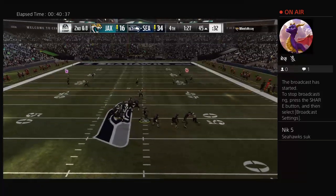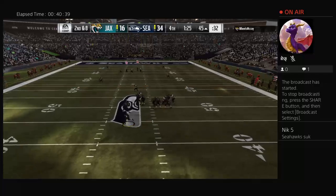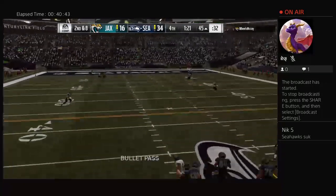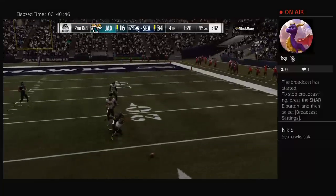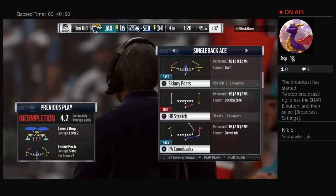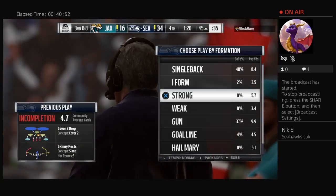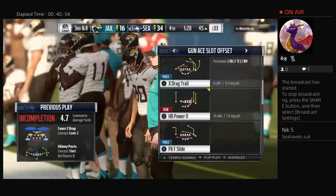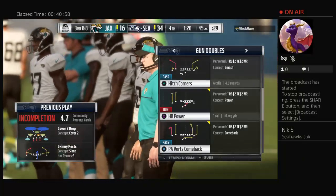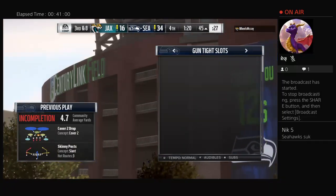Oh, Wilson going to throw. Steps away to his left. And incomplete there. A nice hit jars the ball free and brings up third down. That would have been a great catch, but it's real difficult to hold on to it because it was contested all the way. Would have been a great play if he'd been able to haul that one in.